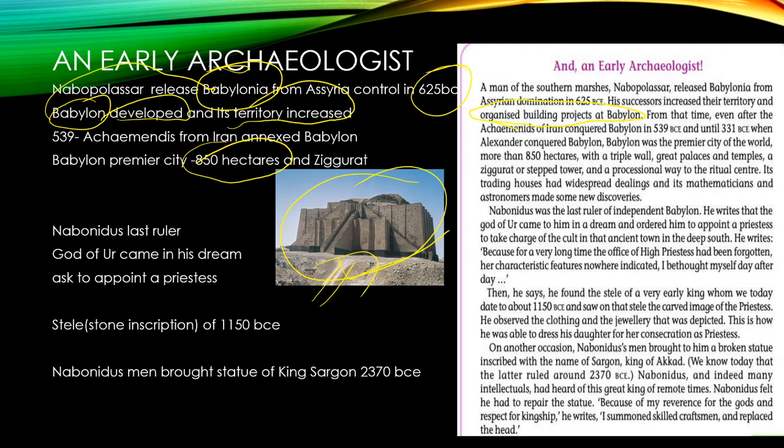Now another ruler of Babylon is given: Nabonidus was the last ruler of independent Babylon. He saw a dream in which the god of the city of Ur came and asked him to appoint a priestess. A priestess is a female priest, not from Christianity. The god of Ur came into his dream and asked him to fill the post of priestess, which had been vacant for many years. But he did not know how a priestess looked, what dress they should wear, and how they carried on.